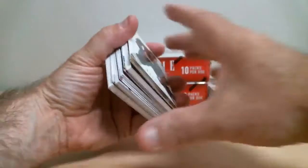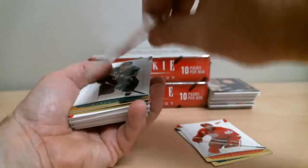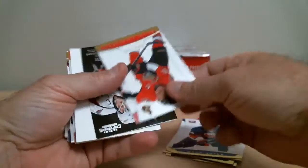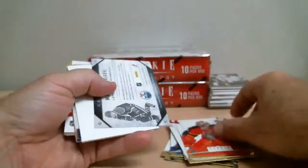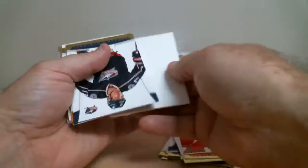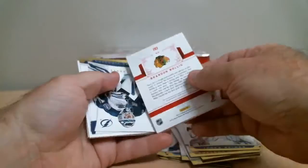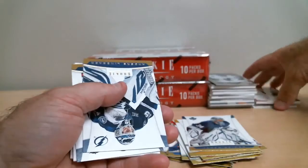Nice thick one in here. Intensity card, we've got Luc Robitaille, the Kings, out of 500. Nice thick one here, a Daniel Sedin silhouette jersey card. Beautiful, love that card. The Canucks. Cup Contenders, Alexander Ovechkin, Washington. Oilers, Magnus Paajarvi, signature card, bronze version. Rookie Elite, Jussi Rynnas for Toronto, and Brandon Bollig for Chicago, rookie jersey out of 499. And that's the second box.